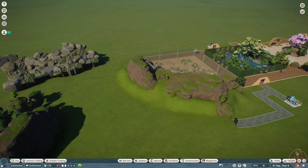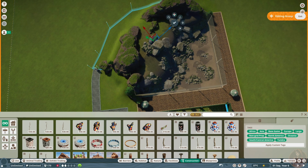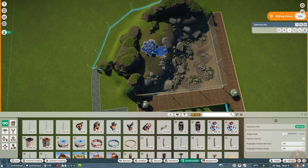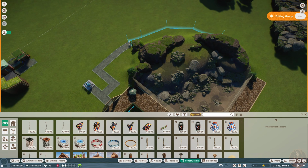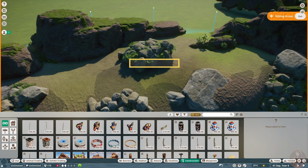I guess while you are watching me build the rest of this habitat, I will give you some fun facts about the Cuvier's dwarf caiman.